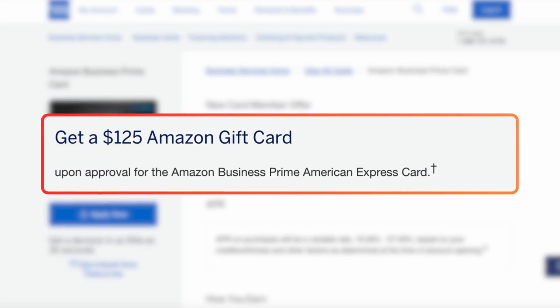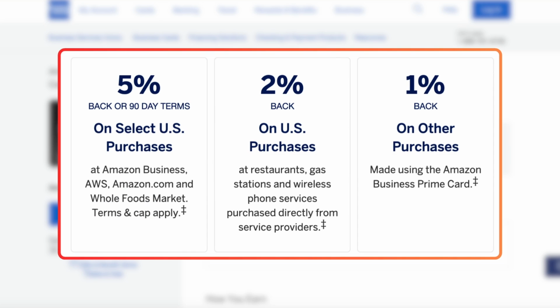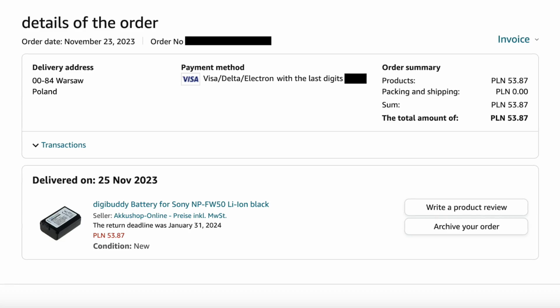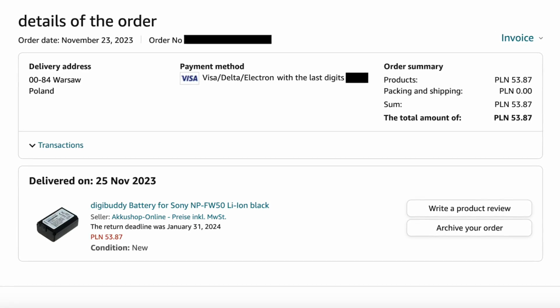There's other things to like about this card than just the welcome offer and the spending categories. There's a few things that you might want to keep in mind. There is no foreign transaction fee if you need to use this card internationally. I actually had to use Amazon when I was traveling internationally because I needed an extra camera battery for this camera, and I had to pay in the Poland currency, so that actually worked out in my favor to use a no foreign transaction fee card.